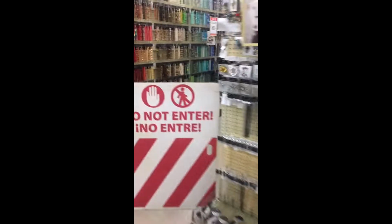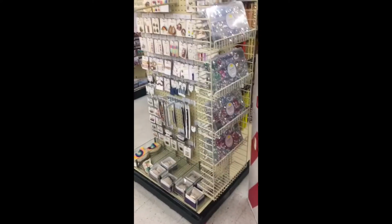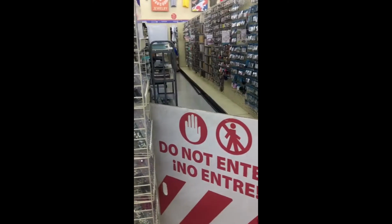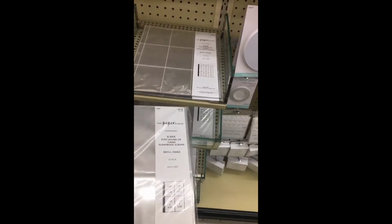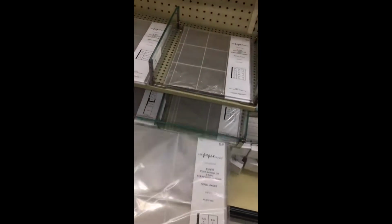So I wanted to see if Hobby Lobby had Swarovskis, but they blocked it off, so I couldn't get in there. But as we continue through, showing you guys, I'm headed to the photo album section. And these are the sleeves that I use to sort my nail book. And they have them in all different sizes.